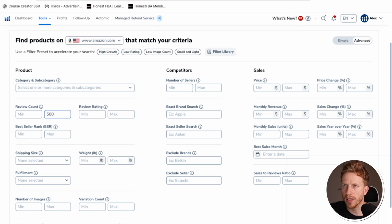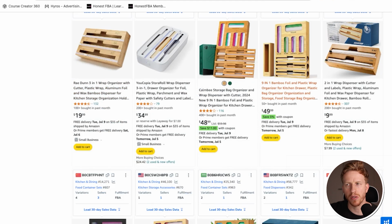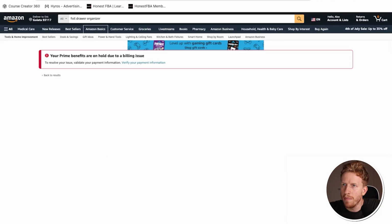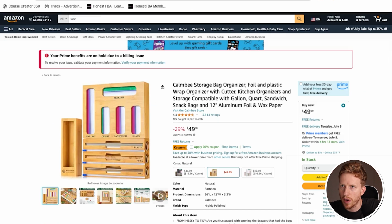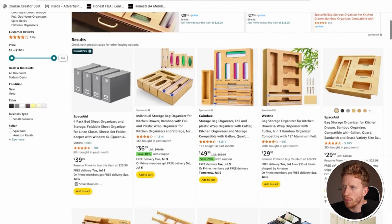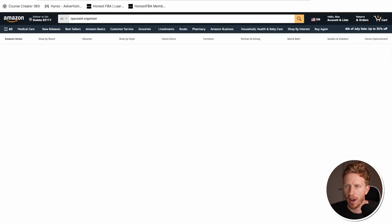So the first example I want to show you is a product or niche that came up about 18 months ago. It's this foil kitchen organizer type thing. There was a brand called Space Aid, and they made an absolute fortune. So let me just search it: Space Aid Organizer, I think it's called. This cropped up about 18 months ago, and these guys are still here.